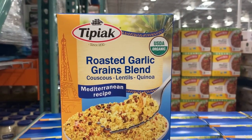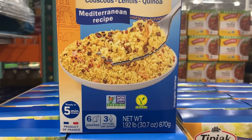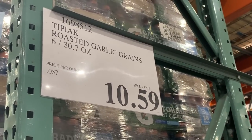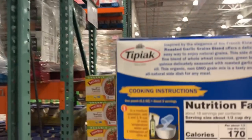And last but not least, I also found this roasted garlic grains blend. It has couscous, lentils, quinoa. It's actually a Mediterranean recipe, and I love Mediterranean food, so I can't wait to try this one. $10.59 is the price you're paying for around 6 pouches that you're getting in this one box.